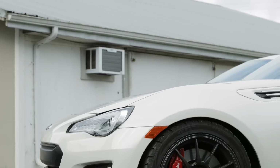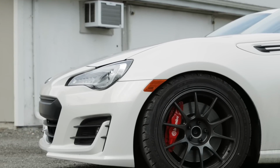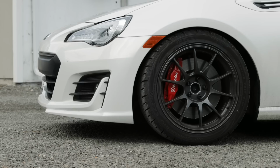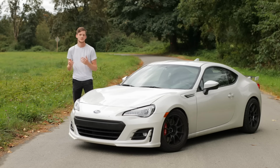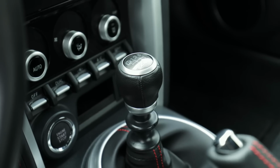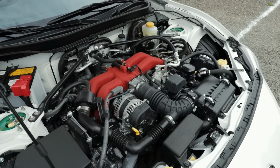For wheels and tires, Wedsport TC 105Ns, 17x9, and then for tires, they're GT Radial Champiros 245s. Other modifications include some minor springs to the shifter, transmission and differential oil, and some minor bushings for the transmission.